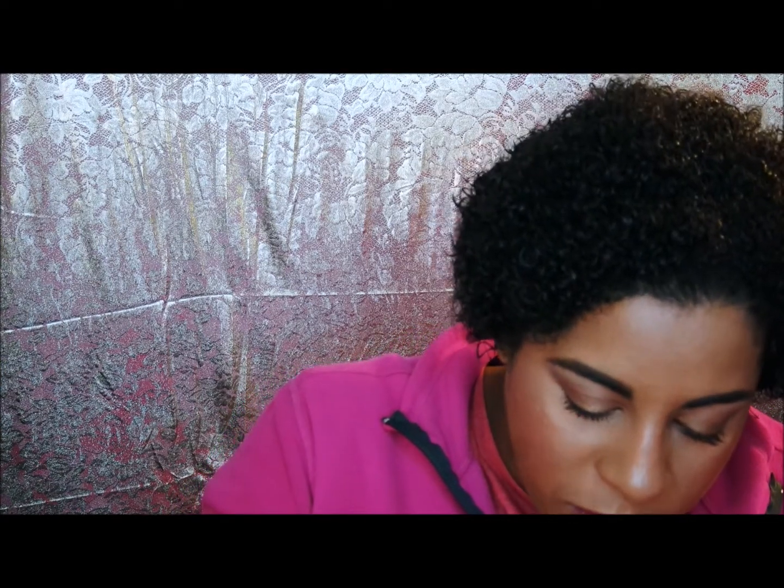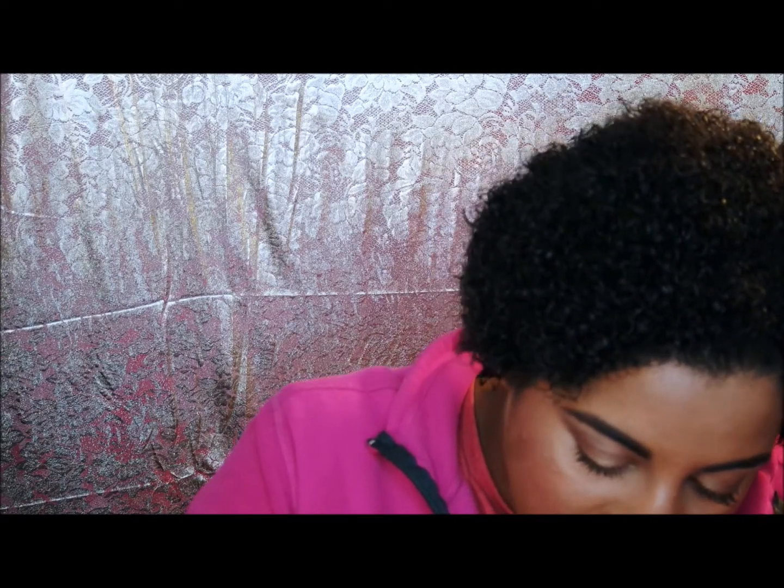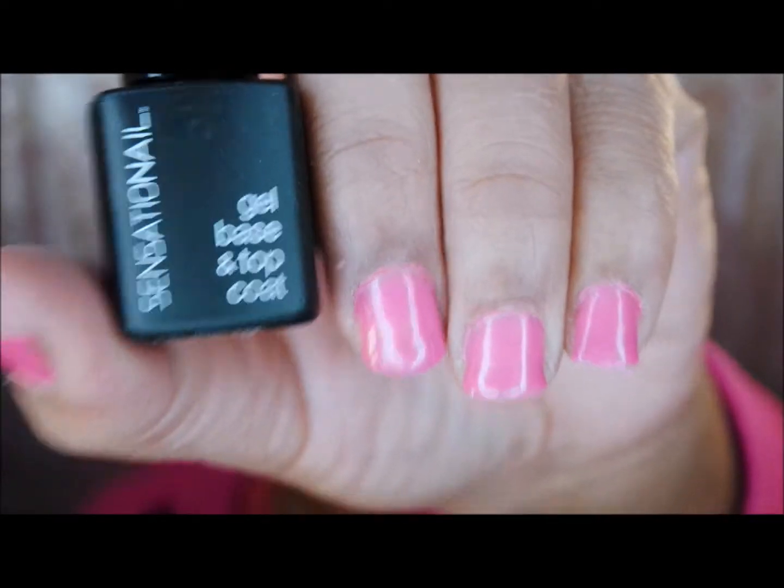I was wondering where this was. Oh my god, it's full. What's wrong with me? Why is it in here? I was wondering where this was when I was doing my nails, you guys. This is my Sensational Base Top Coat in clear. When I do my nails, I need a clear, and I was like, where is my, this is a brand new bottle. And it's so full. I don't know how it got in there. But oh, thank you, Jesus, for finding that, because I need that, honey. And I will most definitely repurchase that.